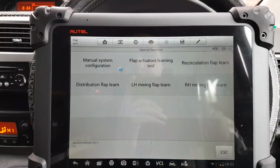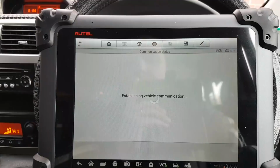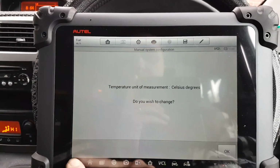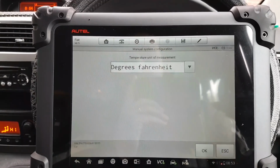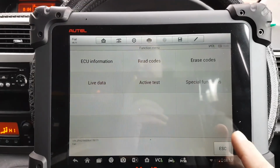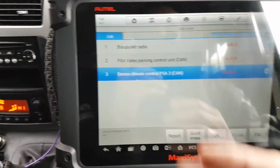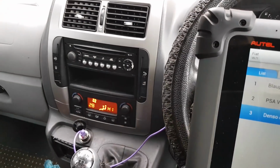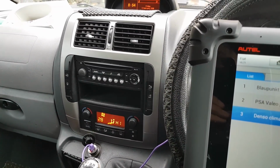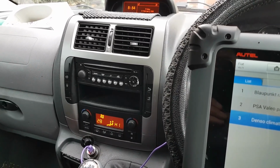Manual test, manual to configure recirculation, flapper learn. So this is just learn stuff. I think there's nothing here that is going to be any help. I'm sure there's going to be something on the fan or the resistor. So we're gonna start to take things apart and try to see what's going on.